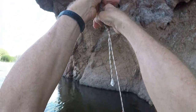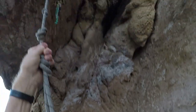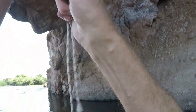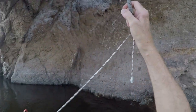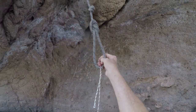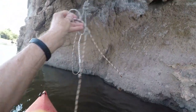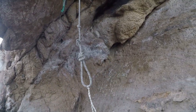The challenge we've sometimes had: can you pull yourself and your kayak out of the water here with the ropes? But I made the mistake of trying to swing straight out, and the young lady on the other video went out this way, so she got some good distance.